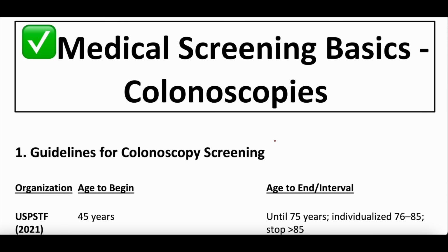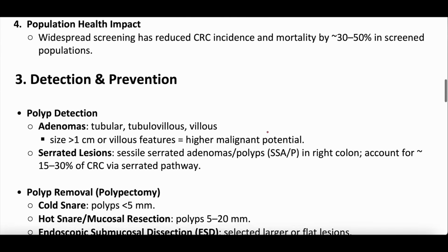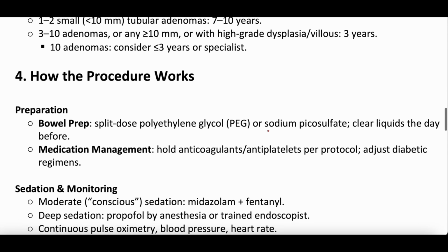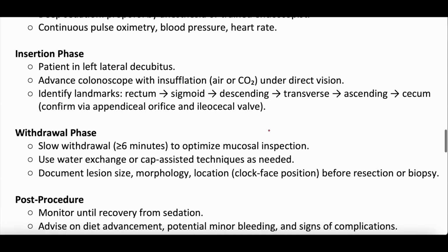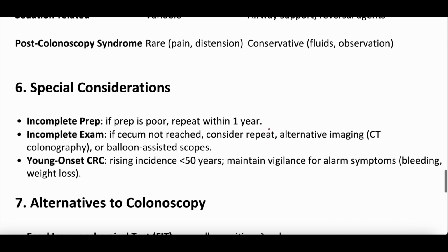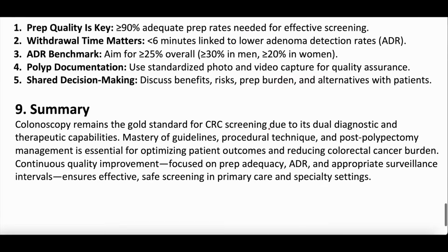Today we're going to be talking about medical screening, specifically colonoscopies. So we'll be diving into the guidelines for colonoscopy screening. We'll talk about the rationale for screening, why we do it, detection and prevention. We'll talk a little bit about polyps, when to get surveillance exams. We'll talk about the procedure itself just a little bit. We'll talk about risks and complications of the procedure, some special considerations, alternatives to colonoscopy screening, some clinical pearls, and we'll go from there.